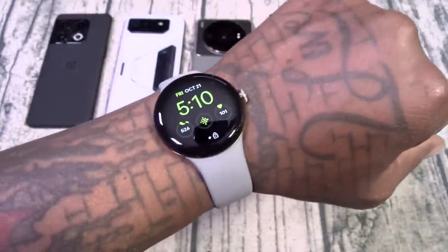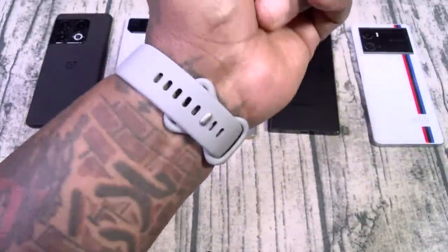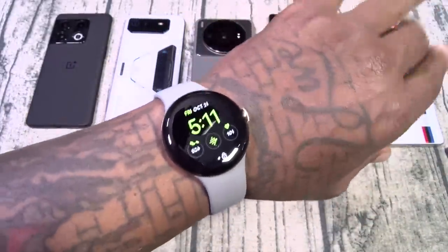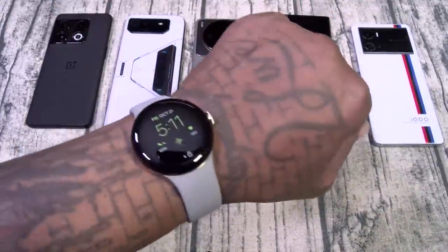I mean, for $350, hell no. Go out and get yourself a Galaxy Watch. Okay, if you got to spend a couple of extra bucks, get the Galaxy Watch. You're going to like it better than this. This one is pretty boring. It's just a basic Android watch. Not even really worth the review.